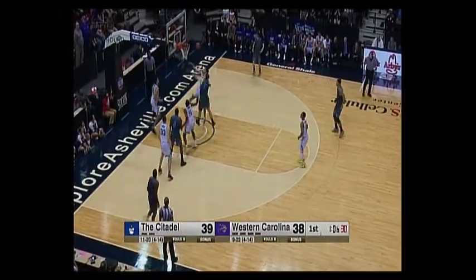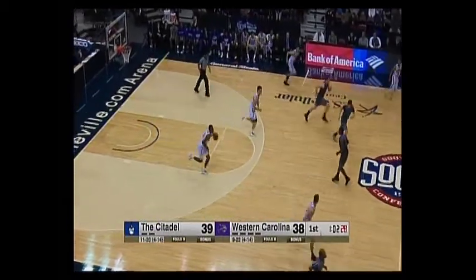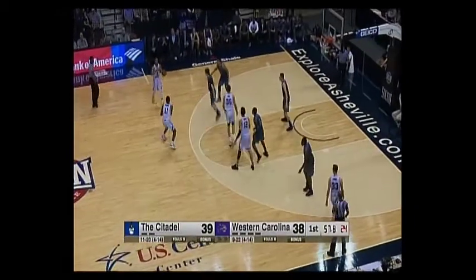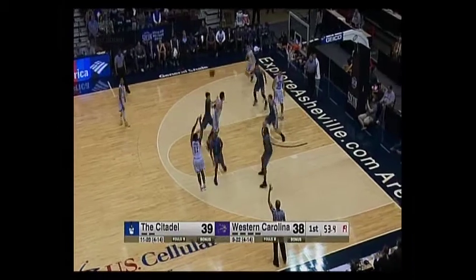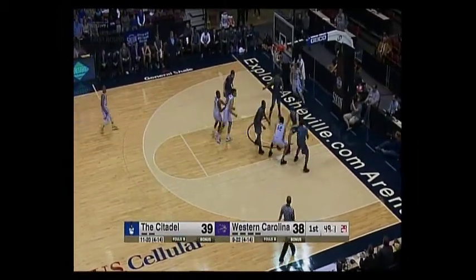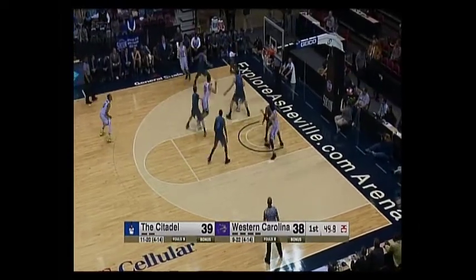Parks fake to his right, move to his left, doesn't get the roll. Koopman can't get the tip, and there's Oljai running it down. So a minute to go now in the half. Western Carolina, do you think 2 for 1 right here? Maybe. Mutombo gonna fire for 3. No. Battle for the rebound inside. Steger to Gosselin. They got a fresh shot clock.